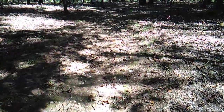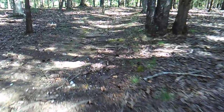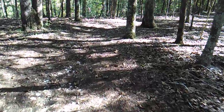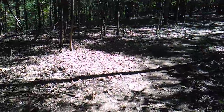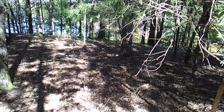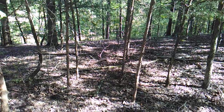Regaining a little bit of elevation here. There are no real steep hills or sharp elevation changes on this hike. Just a little bit of up, a little bit of down. See a little bit of the lake there off in the distance through the trees. That's a cedar tree right there.